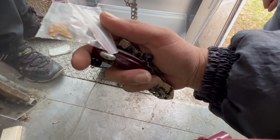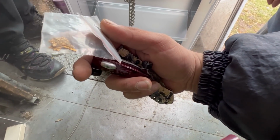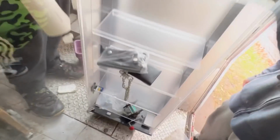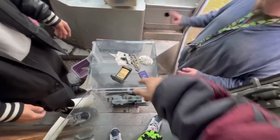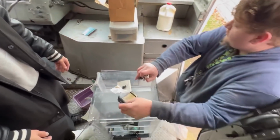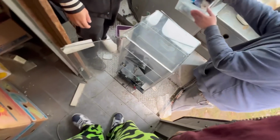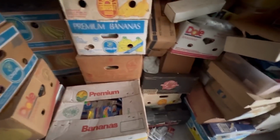Reels and gold rings and necklaces and stuff. Okay, we'll take all that out and put that in a separate one. Yeah, put it in there. All right, guys, we got a pretty cool case. Here we go. A lot of mystery here. A lot of mystery. I just found a whole big box of Hot Wheels. I'm gonna hand it to Jose.